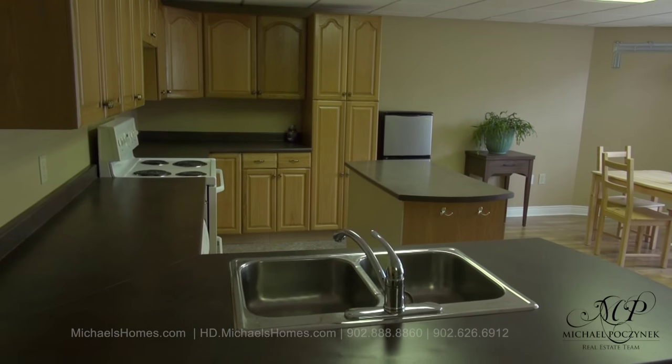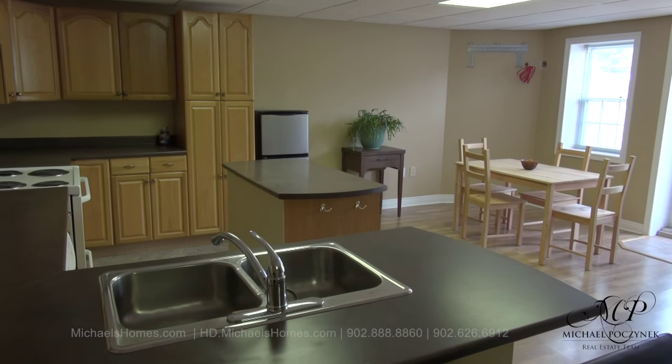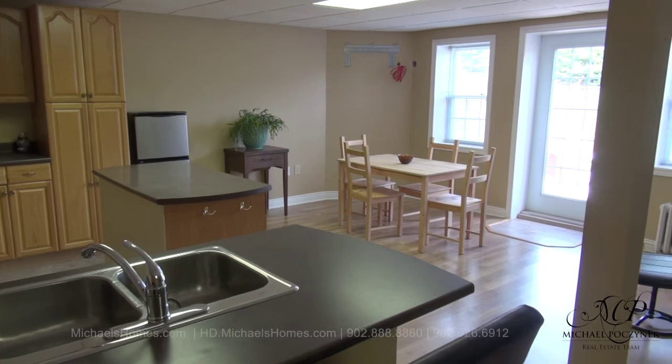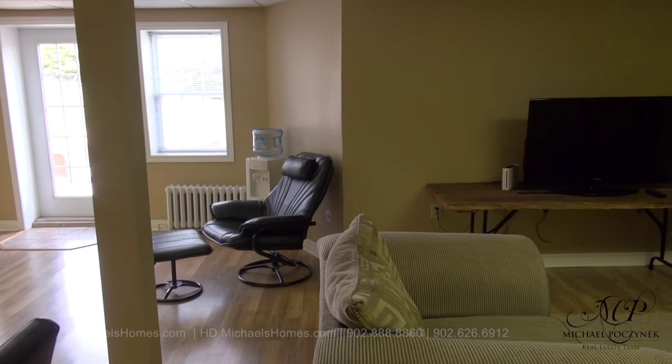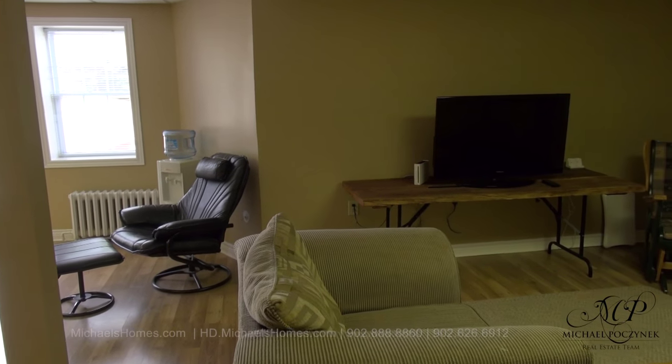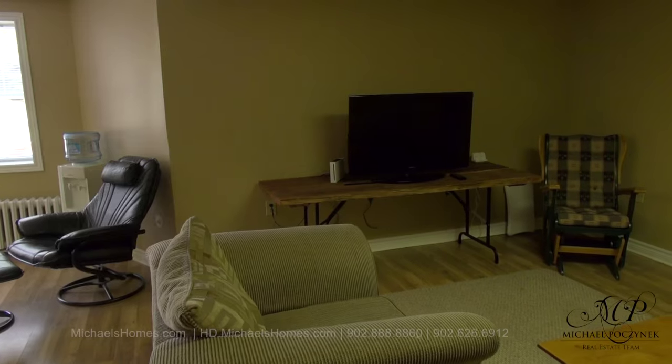At the end of the hall, we're delighted by another super large kitchen, complete with island dining area. Access to your own private patio through that door and center frame. And then to the right, we have a TV or a rec room. This could serve as a separate apartment or a granny suite.